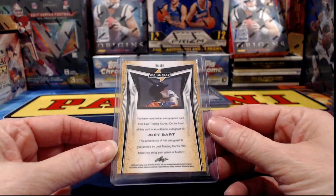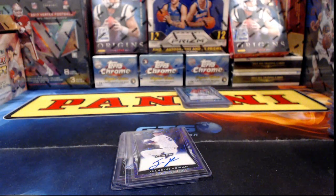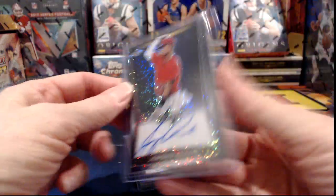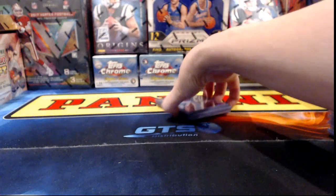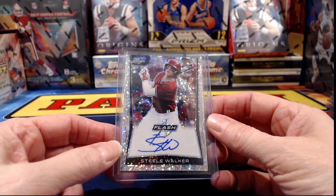Joey Bart is a San Francisco Giant, your number 2 overall draft pick. Taylor Wiedner to 10. Taylor is a Diamondback. Jackson Coar to 25, Kansas City Royal. Jordan Adams, get back in there, Jordan, is an Angel, numbered to 50. And Bo Bichette for the Blue Jays, who are having a nice little break tonight, to 25. Tristan Casas is a nice one, Red Sox. We're on our Last Box Mojo box right now.